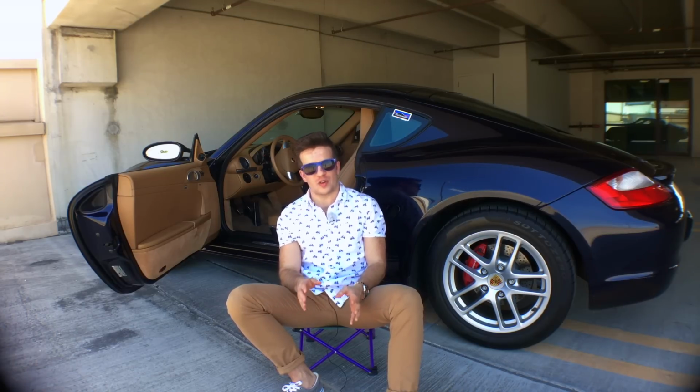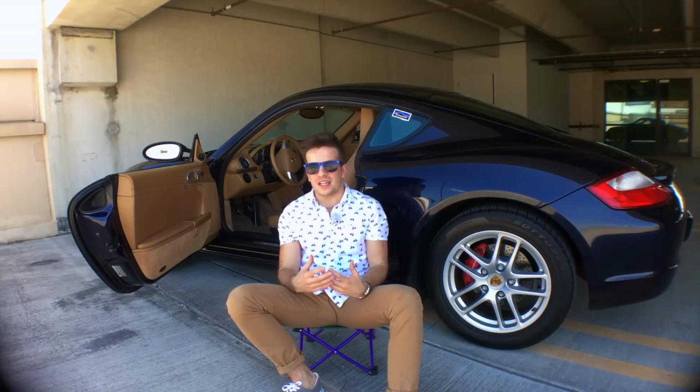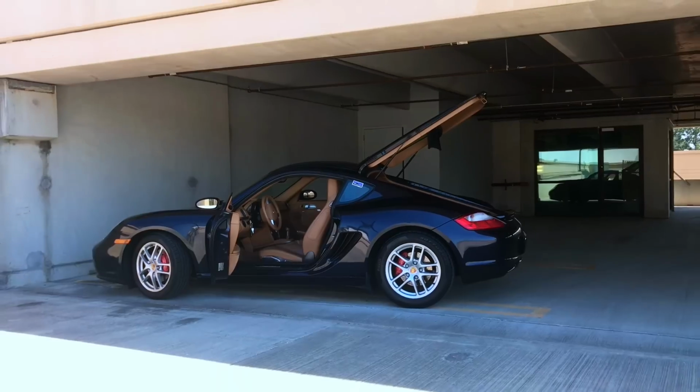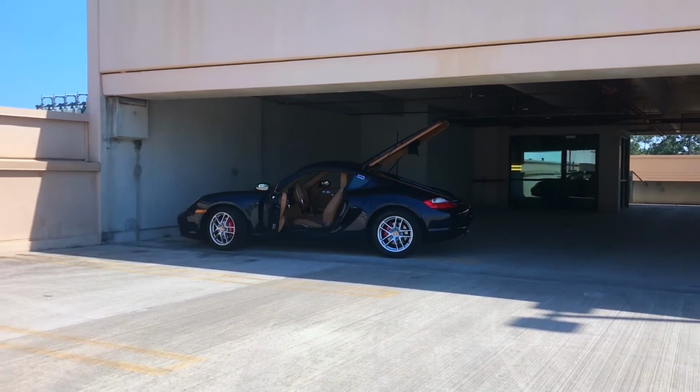At this point in my life, in order to get the increase in performance and fun that I would need to justify an upgrade, that car would have to be so much higher in price that I don't think I could afford it at this point in my life. And that's why the base Cayman is really the unsung hero of the used sports car market.